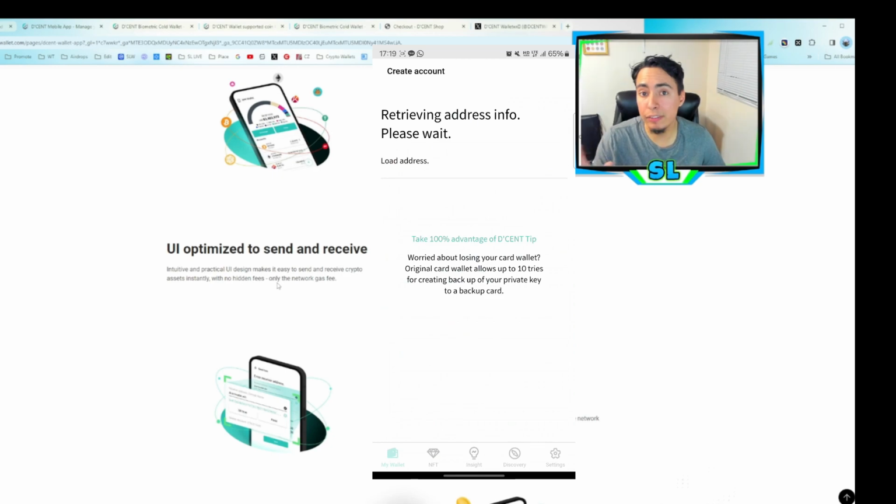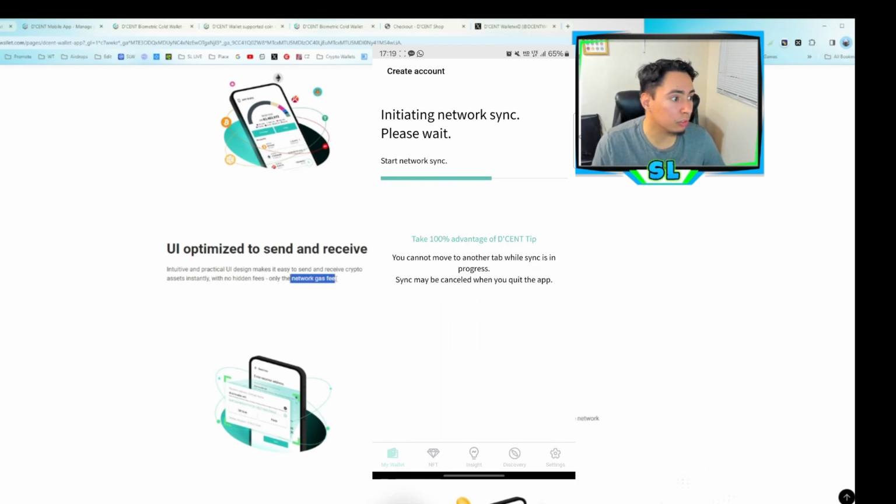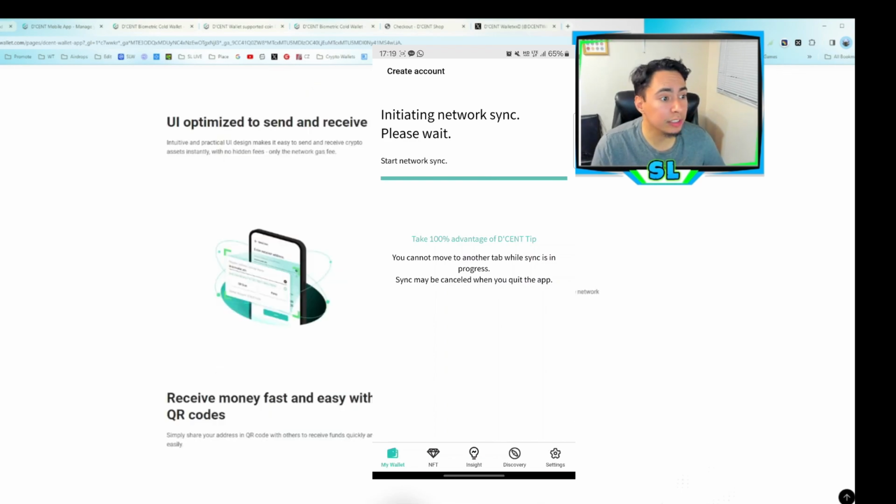So if you think they have hidden fees, they do not have any hidden fees to their company or anything like that. So no hidden fees. The only fees are the network fees, which they state right here, which are the fees based on the blockchain for that blockchain. What's amazing too is that they support network domain names.